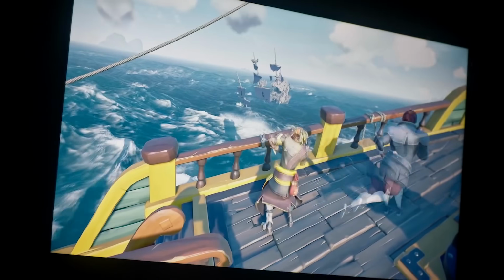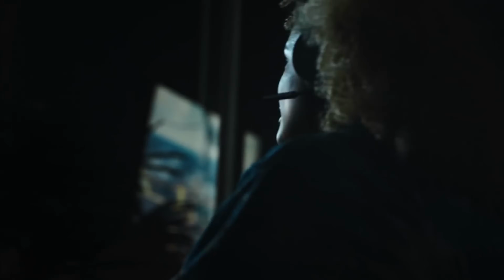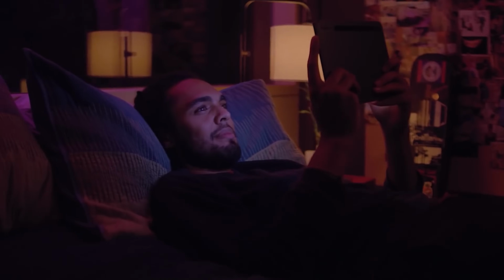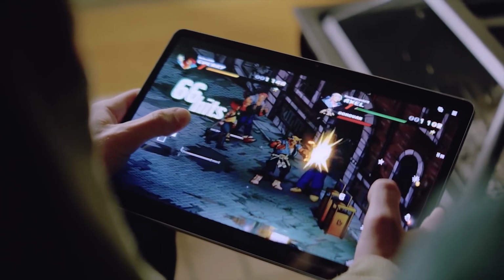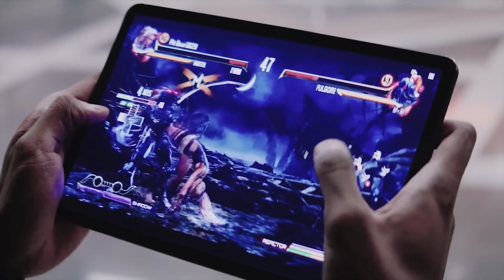Whatever the reason, the cloud lets you stream loads of Game Pass's best titles onto your mobile device, tablet, or PC as well. You can start streaming without even downloading the Xbox app, just by going to xbox.com/play on your browser. And if you're playing on a touchscreen device, you'll find almost 100 games with specially designed touch controls, ideal for when your gamepad has gone missing once again. It's ideal for so many situations.